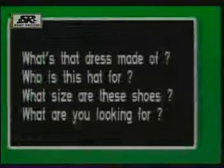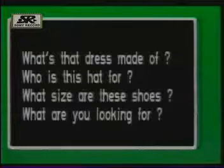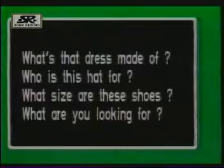And now, to end our program, here is an exercise for you. Answer these questions. What's the dress made of? What's that dress made of? Who is this hat for? What size are these shoes? What are you looking for?